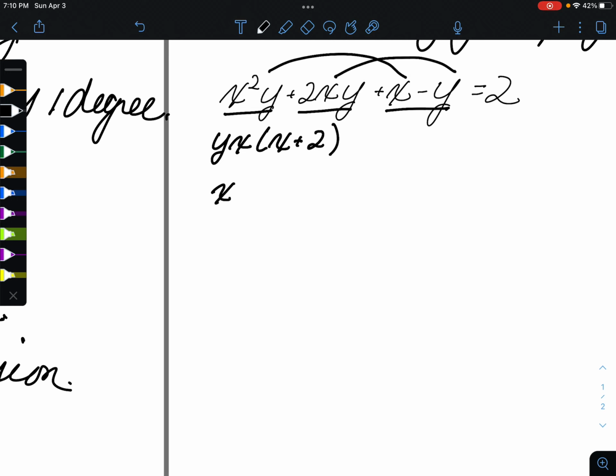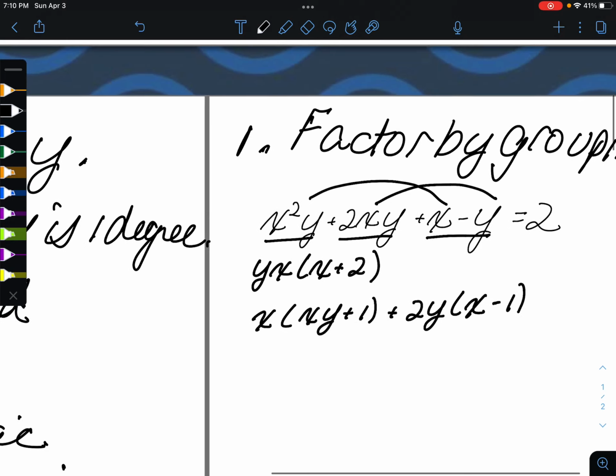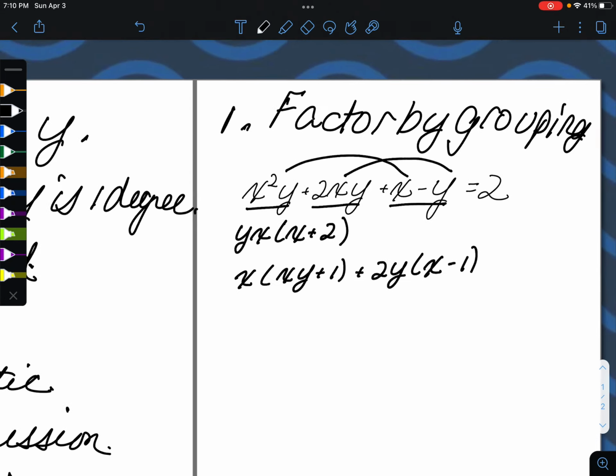Let's see, if we take out the x, we end up with xy plus 1. We end up with plus 2. And we're taking out the y. We end up with x minus 1. That's not really helping. And I don't think bringing over the 2 is going to help either. You know what? I feel like I am chasing one of those wild mathematical geese that the author talked about.